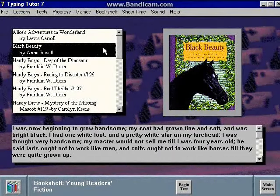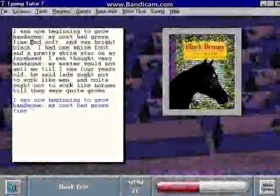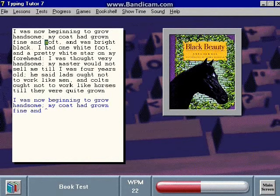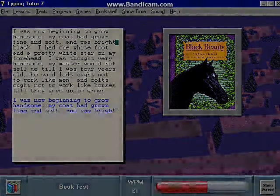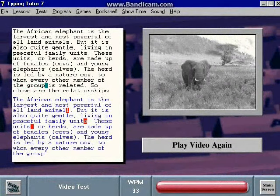Try pacing yourself with some background music. If you prefer movies, choose a video clip from the extensive Showtime library and type the narration. When you're done, sit back and enjoy the show.